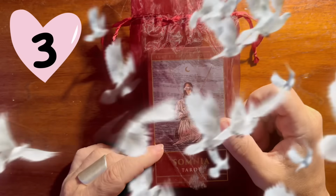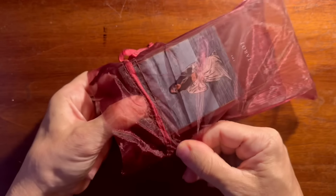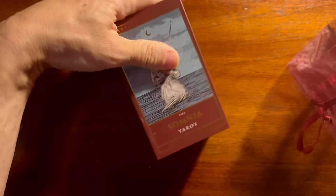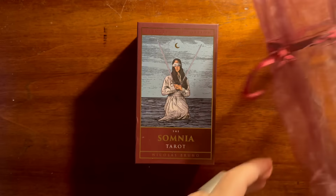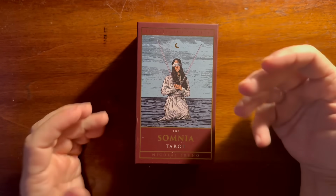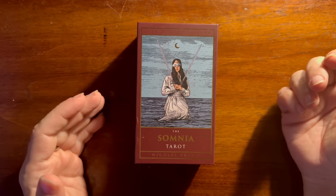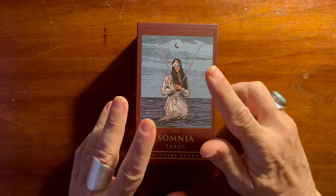Deck number 3, the Somnia Tarot by Nicholas Bruno. This is a very interesting deck when it comes to pictures. I don't think this deck is for everybody, and well, which deck is really for everybody? But let's just say this deck is a little bit out of the mainstream, and it is one of those decks that a lot of people get scared of, and I myself wasn't really sure when I first got it, but I have a full review of this deck on the channel.